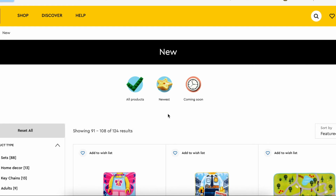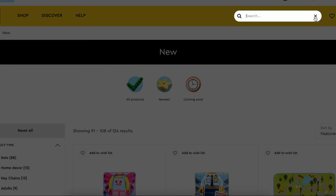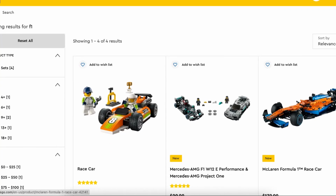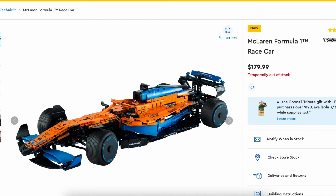Certainly for hardcore F1 fans, I thought that was one of those no-brainer sets, just given the fact that I think there's been a spike in popularity in F1 recently, given the Netflix show F1 Drive to Survive. I think it's just got a lot of new people into it, and it's a fantastic display piece. You cannot argue against that.